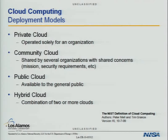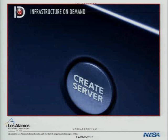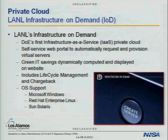So we at Los Alamos opted for number one, the private cloud, and we are here to announce today Infrastructure on Demand. Infrastructure on Demand is the Department of Energy's first infrastructure as a service private cloud. We have built a self-service web portal to automatically request and provision these virtual servers on demand.